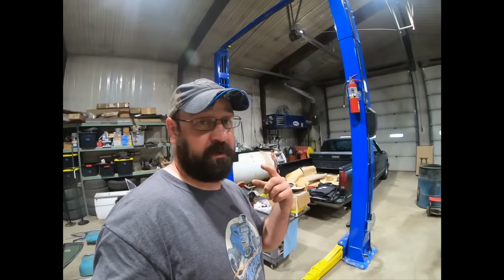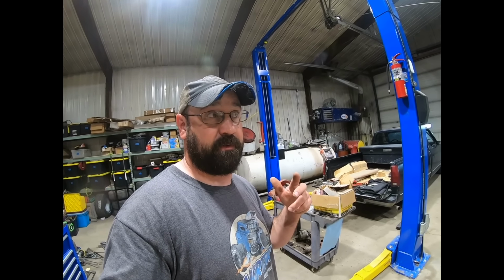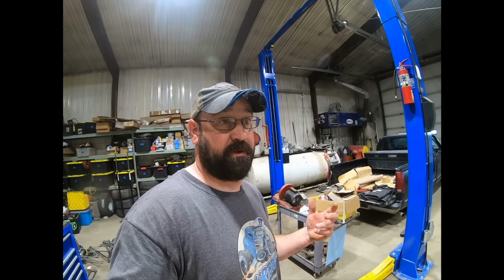I wasn't really looking for that fender, it just kind of came up. I was looking for a pair of 61 fenders, couldn't find any. I was looking for a left front 55 fender, couldn't find any. Looking for a 55 hood.